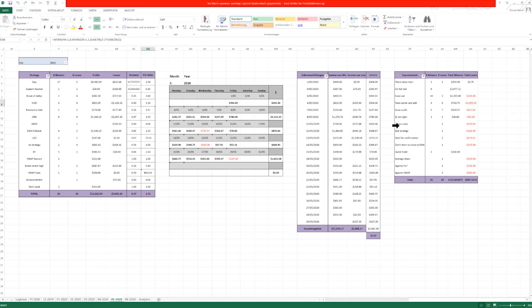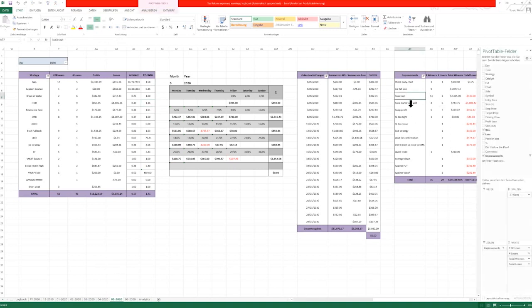With the improvement information I take from the tracker, I create a pivot table to figure out what's the most common improvement on all of my trades. And for the month of May, that was scaling out. So scaling out of the position really is at the higher end of the skill set of a successful trader. In those cases, I figured out that scaling out would be an improvement.